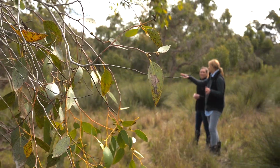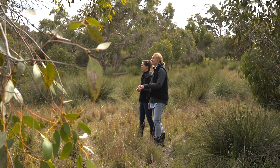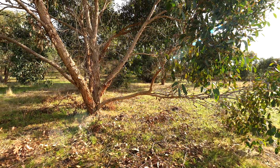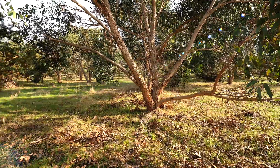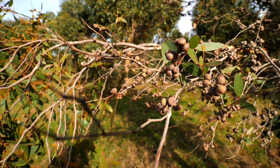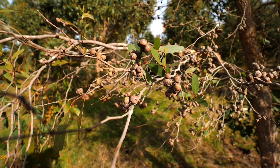The southeastern red-tailed black cockatoo is a pretty fussy eater. It only feeds on the seed of 3 different food trees, and that being desert and brown stringybark and seasonally on bull oak. The only way that we can build and sustain a healthy population of red-tailed black cockatoos is basically by putting more food in the landscape and protecting the existing habitat that we've got.